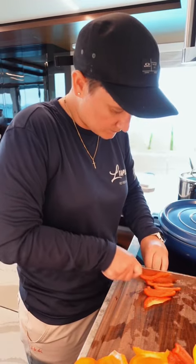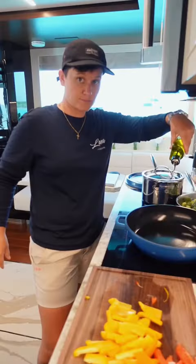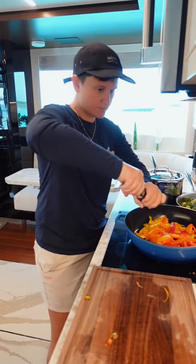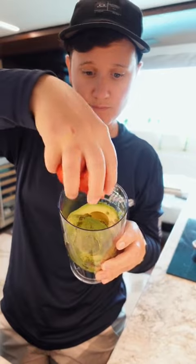For cocktail hour, I made a fruit tray and sliced apples with almond butter. Since the guests want to stay away from carbs and sugar, I'm going to try my best to do a dessert. I'm making an avocado chocolate mousse.